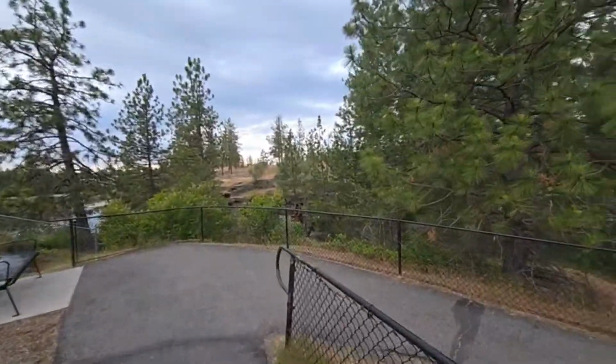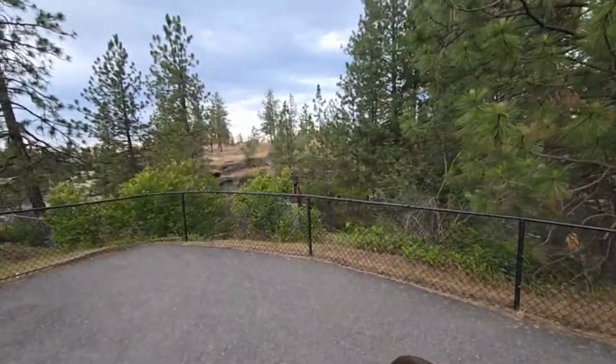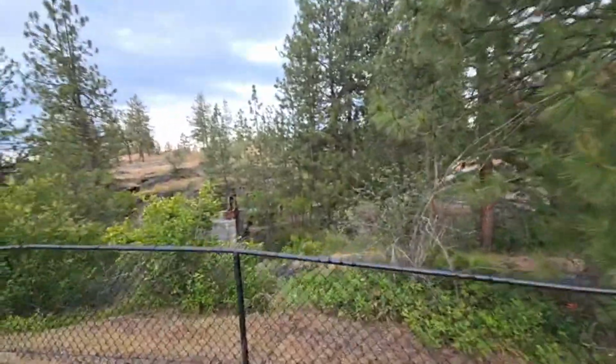Oh, we can get a good shot of this for you. You can see this penstock.